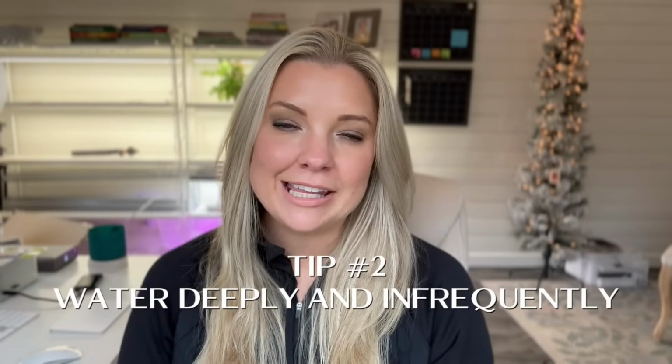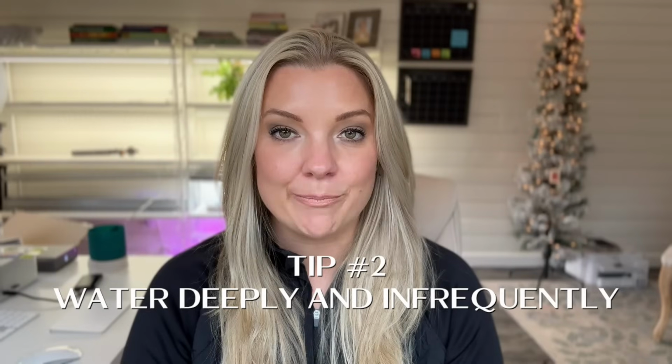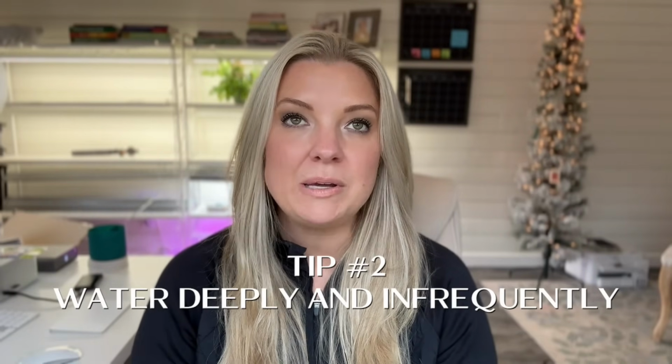Tip number 2 for watering your garden properly is understanding the importance of watering deeply and infrequently. Now, this is so very important for watering, and that is because it is going to protect your plants in the long run. So imagine that you have a plant and imagine that you kind of sprinkle it with water from a watering can every single day. You kind of just water it every single day.